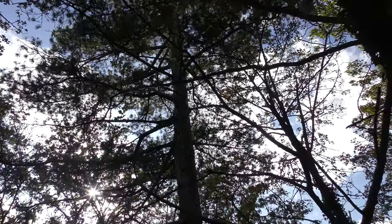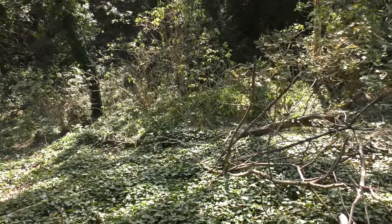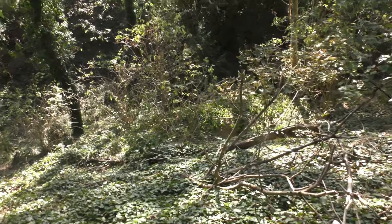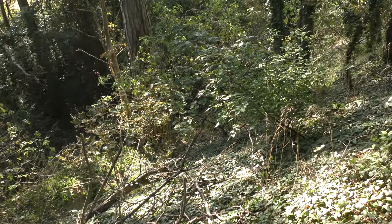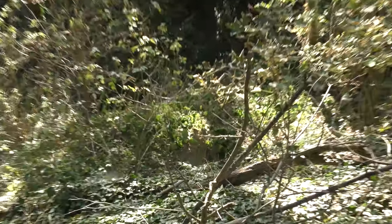Bottom of a big pine tree before we get to Dungate Farm, and this is where there's a whole load of soil excavated by badgers. The fact that it's got all vegetation growing on that pile looks like no fresh soil has been excavated, so presumably that's an abandoned badger sett just down there.